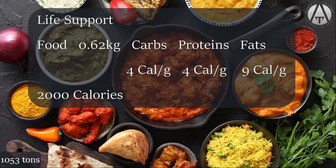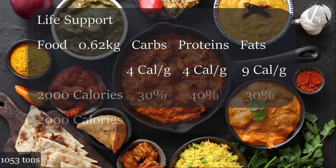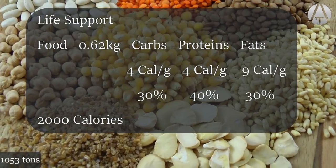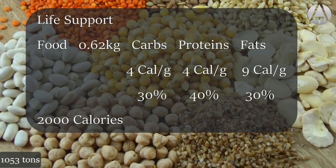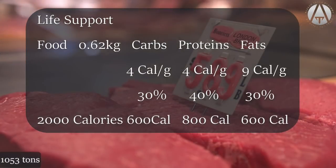It turns out that fat is healthier for humans than fast-release sugars, so let's go with a 30-40-30 breakdown to our diet, giving us the following numbers. If we get 30% of our calories from carbohydrates, broken down as half fruits and vegetables for carbs and fiber, the other half tubers and cereals for carbs and insoluble fiber, then 40% protein in soy, dairy, or meat, and the last 30% fats and oils, we get 600 calories from carbs, 800 from protein, and 600 from fats.